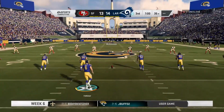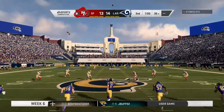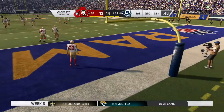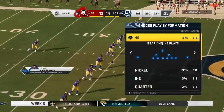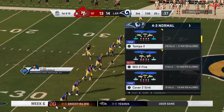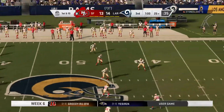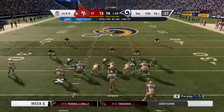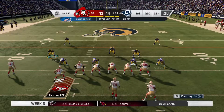Both teams appear ready for the fight ahead, and we resume action here in quarter number 3. And this will not be returnable. It's out of the back of the end zone for a touchback. The 49er offense set to get this drive underway.